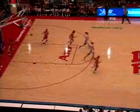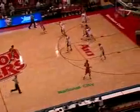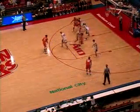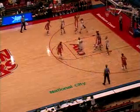Now Claxton shoots the 10-footer, and it's swished in from the left side. So she's got 7 points. So Dayton is now shooting 66% from the field in this game. 7 from Cloxton, 10 from Gwynn. I'd say the Flyers are getting excellent production from the point guard position.